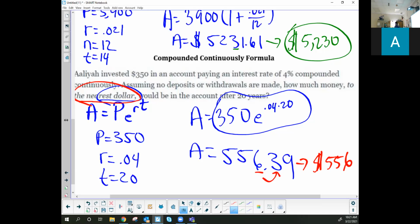So again, on level 1, there's going to be 5 of these, one of each. You have like a 365, a 4, 12, stuff like that. Different compounded, you do one of those. You can knock these out quickly today. I mean, just plug and chug.